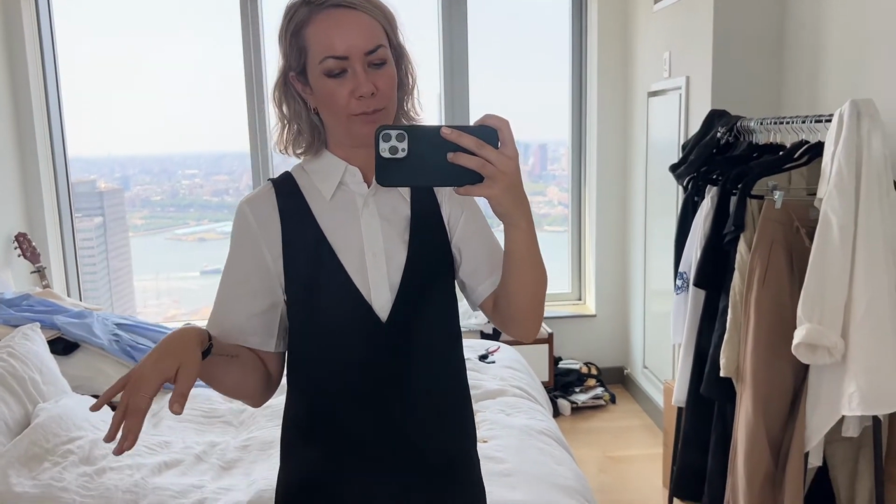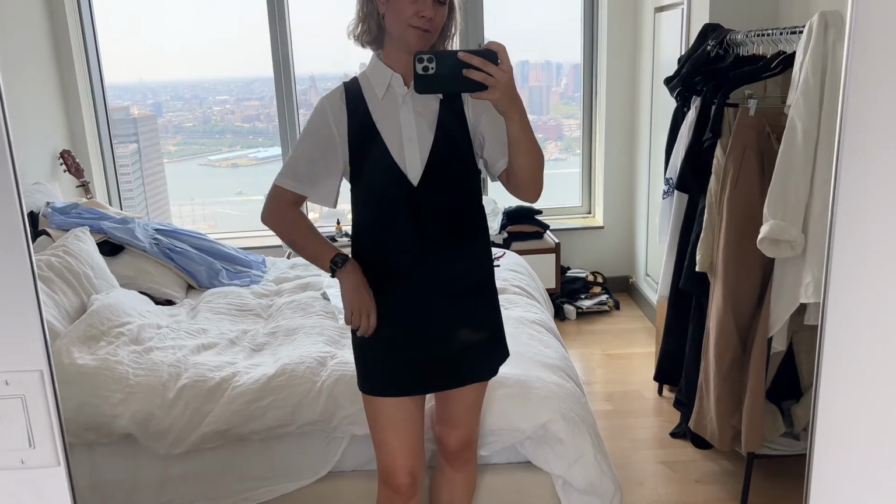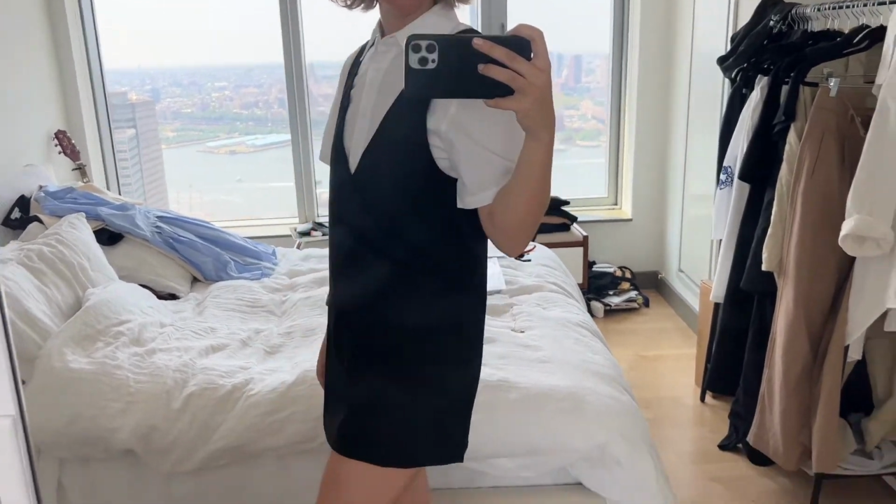I think it's gonna be great in the fall with black tights and little boots, because honestly, that's probably how I'd like to wear it anyway, but it is really adorable. Very, very cute. Definitely probably gonna be more of a fall piece that I layer, just because it is so short. You can almost make it a top. I'm gonna play around with how I style this one up, but yeah, definitely a little shorter than I would like it to be.